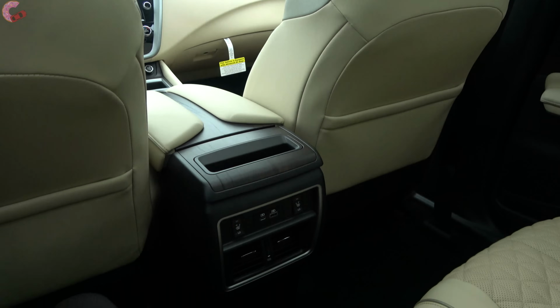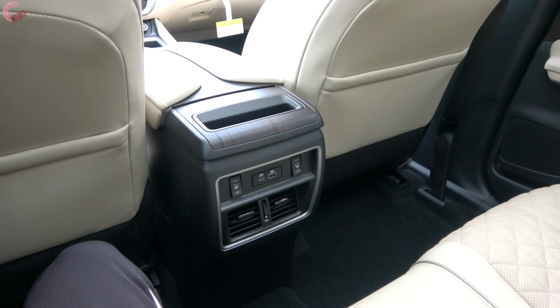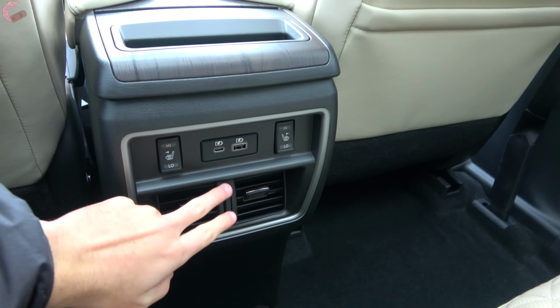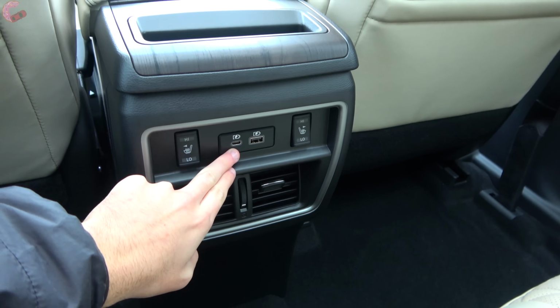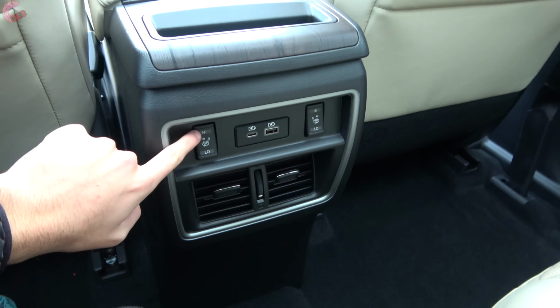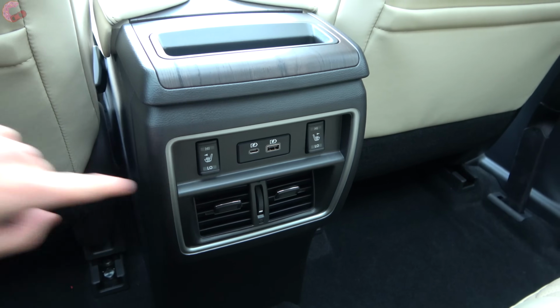Now in the center area, the Murano does come nicely equipped across all of the trim levels, especially here on the Platinum though. So on the top portion, we do have a little storage, some more wood trim, and down below that, you will also find a smart charging USB port as well as a USB Type-C. Those are standard across all of the trims, as are these rear air vents as well. However, if you want the rear seat heating, you're gonna have to go for the SL or Platinum trims.